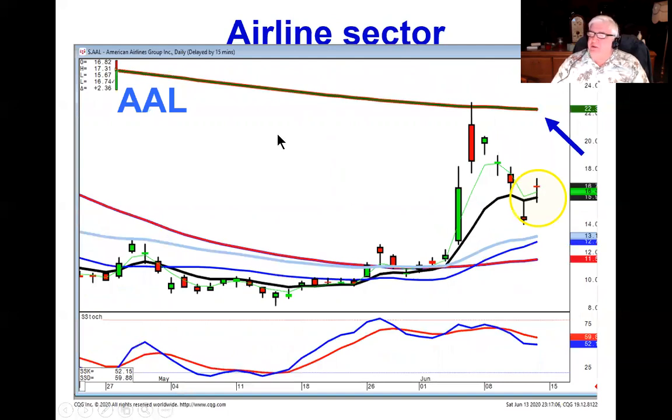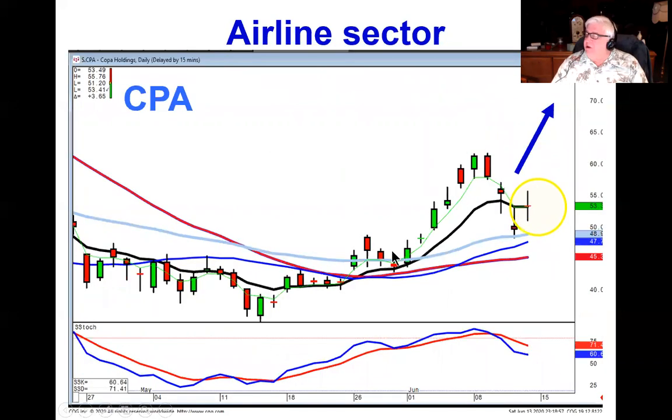The airlines, as we saw in American Airlines last week, where it came up, hit the 200, pulled back, also did an inverted hammer doji signal, gap up. If it opens positive, there's your next likely target. Same scenario on Copa. Little doji gap up. If this opens positive, there's your classic pattern, making this wave one going into wave three.